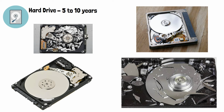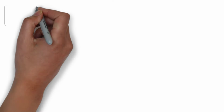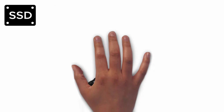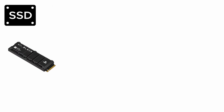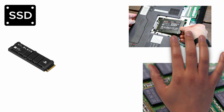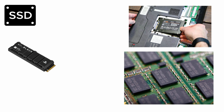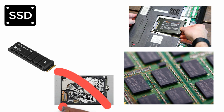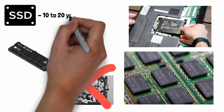Now let's talk about what is already becoming the standard for everyday storage, and that's SSDs. These can be found in games consoles, servers, and computers, just to name a few things. They're quickly replacing hard drives as the most common storage option. SSDs typically use flash memory and have no moving parts. All data is written and read electronically, that makes them more reliable than mechanical hard drives. Manufacturer claims on the SSD life expectancy vary, but on average they last between 10 and 20 years.